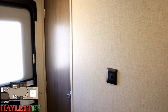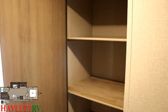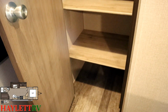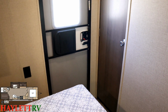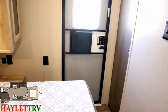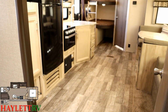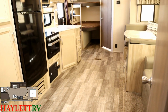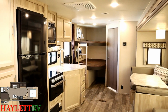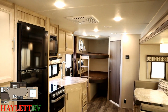But then you see door number 3. If we peer inside there, what you see is just a huge chunk of closet, pantry, clothing, dresser, storage space, whatever you want it to be. That is something that is, I think, absolutely awesome right there. Now, flipping our way around, coming the other direction, that is a Coleman air conditioner, by the way, a little bit quieter than the Dometic varieties. Not a whisper ducted air system, but the air conditioner itself is organically quieter, so they kind of work together.